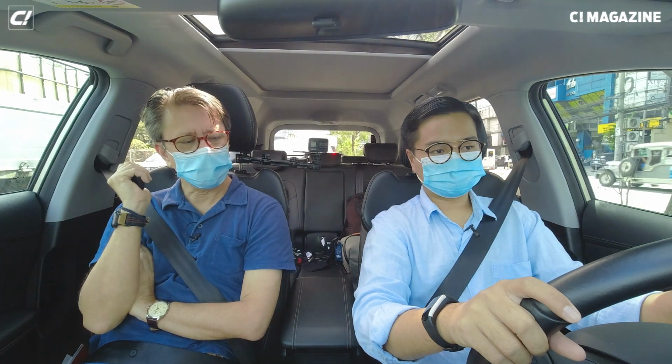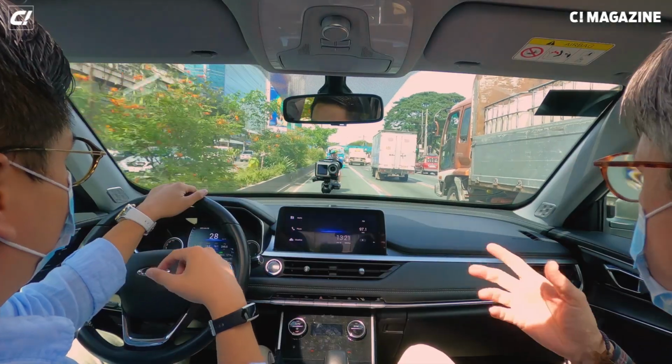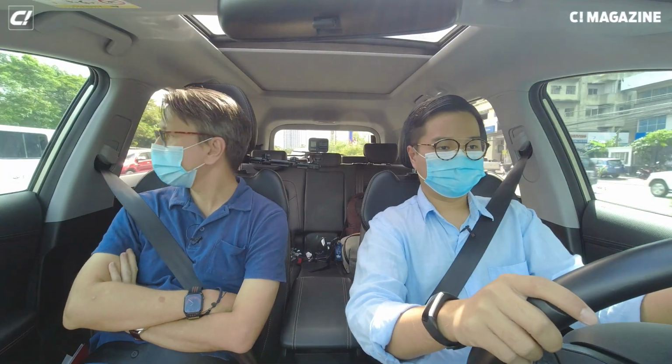Here's a question. Will the car run without the key nearby? I think you need to have the key in your pocket. I think so, because otherwise that's a safety nightmare. Yes.